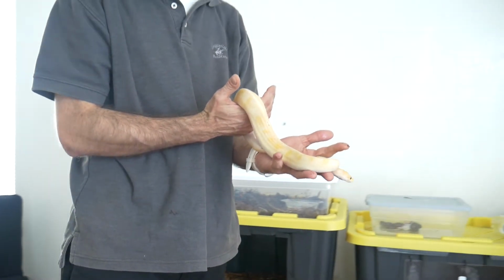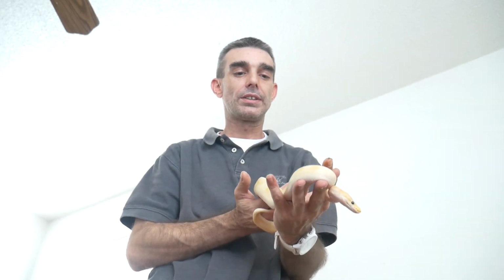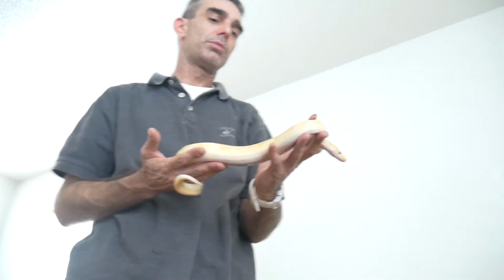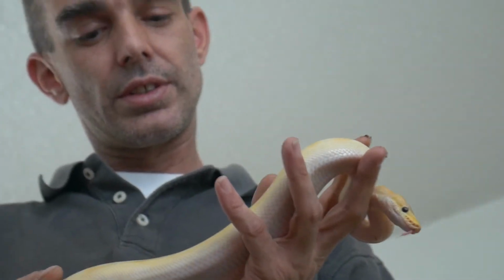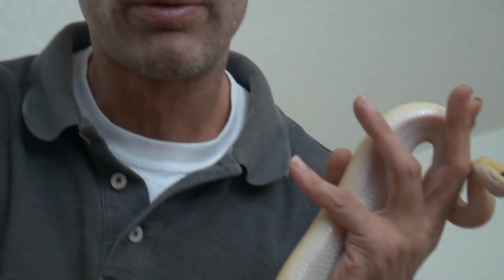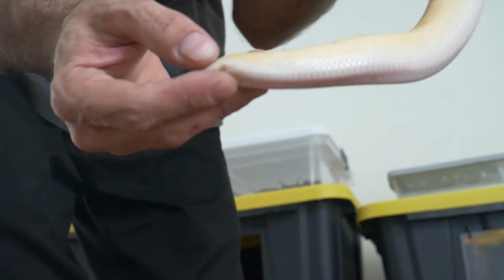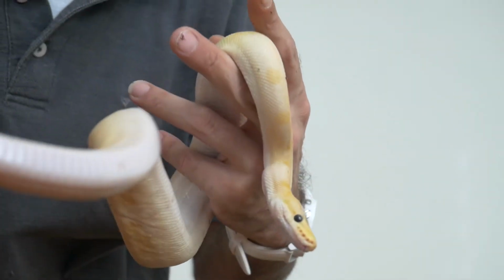Alright, so this is a pastel champagne ball python. He's a juvenile, but he could probably go ahead and impregnate some females at this age. But we're not going to breed him just yet. We already have our projects going for this season. He's got some really pretty color to him. He's got some nice little feet back here. You see his feet? His little feet right here? These are his little claws. Those are remnants of feet from a long time ago.